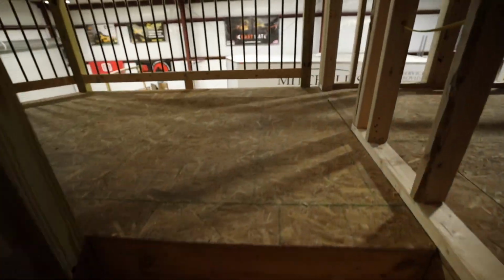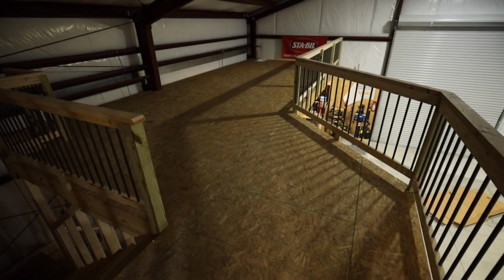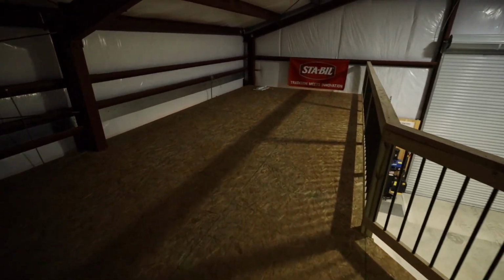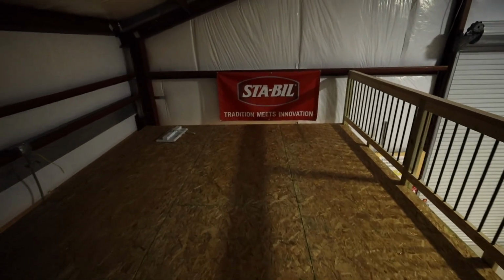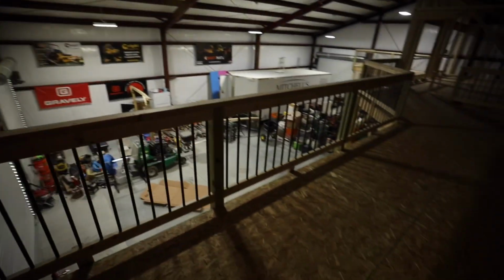Stairs going up. Now, immediately to the left, this is the mezzanine. Okay. Kept it at 12 feet wide right here. The overall length of the mezzanine, like I said before, is 35 feet long.